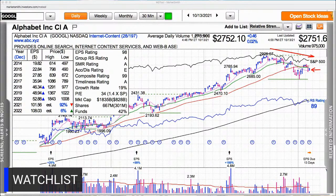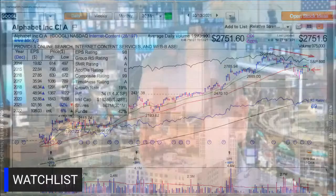I like the stock, of course. Alphabet is one of the great stocks of all time, but I don't think this is necessarily the best entry for Alphabet. I just don't think it is.